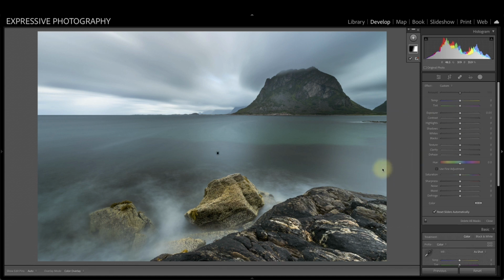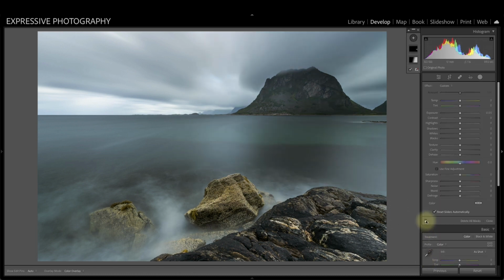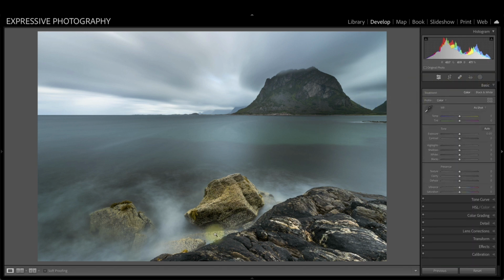There are some little bright patches of water here on the right. They may be worth burning down slightly with a brush. I'll just do that very, very quickly. Probably the easiest way to do that is to take some whites off it and just a little bit with the black brush. We can't go too far, otherwise it's going to start looking unnatural. But again, just those two little adjustments there, I think, allow us to stay on this right-hand side. We haven't changed the relationships of the composition in any way.